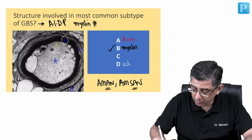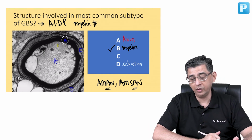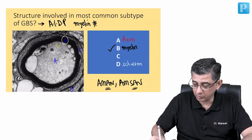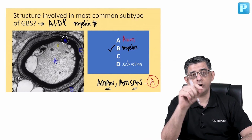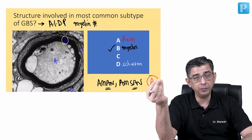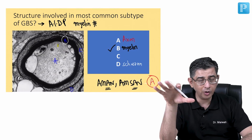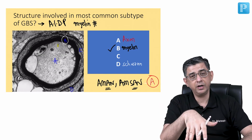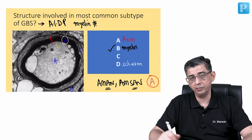So, considering that if this question said AMAN or AMSAN, then I would have answered option number A. But considering that they specifically mentioned the commonest type of GBS, that is AIDP, the answer should be given as the concentric lining that was present. The image may not be exact, but a similar kind of image was given where the concentric lining of the myelin could have been visualized.